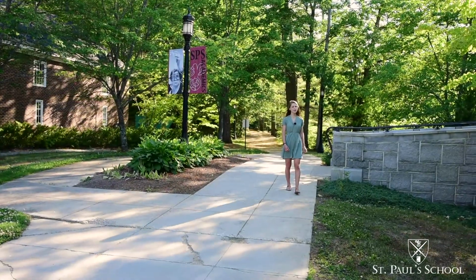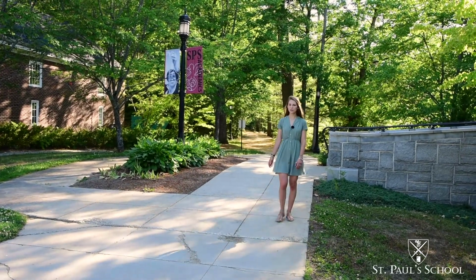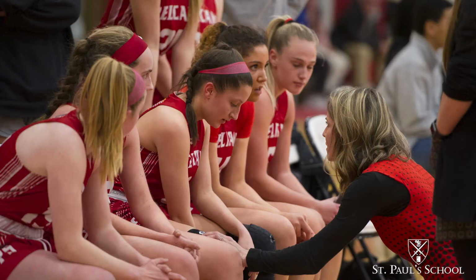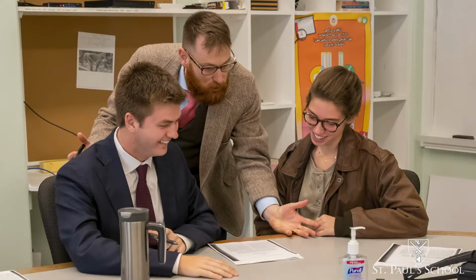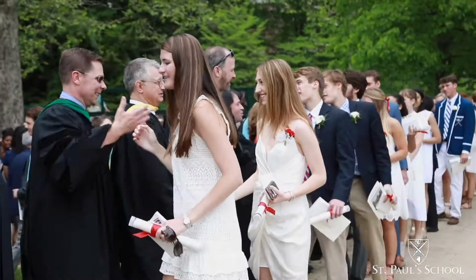Another integral part of the St. Paul's school life is its faculty. Faculty are more than just teachers, they're also your advisors or your coaches, and you'll see them in the dorm because often their houses are attached to your dorms and they'll come in at night and maybe bring in their kids or their pets and you can interact with them in that way.